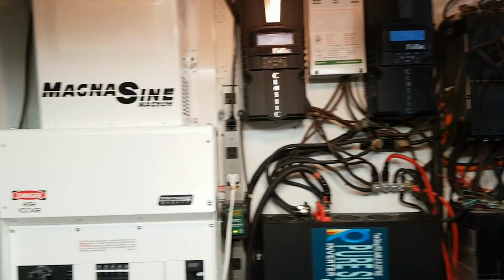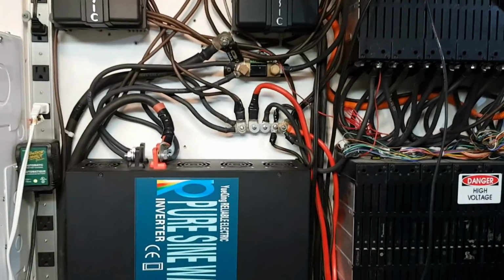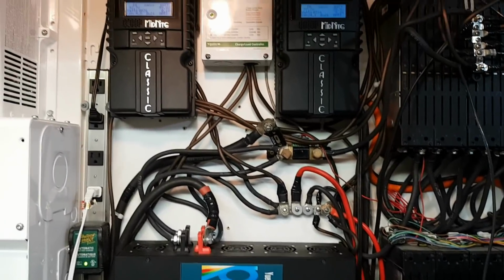Eventually I'm going to do a discharge test with my Victron energy monitor. I'm going to reset it, and when it's fully charged, I'm just going to discharge everything and see.